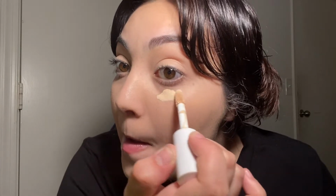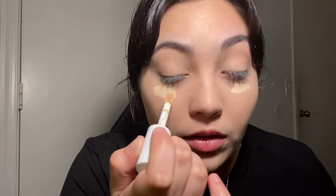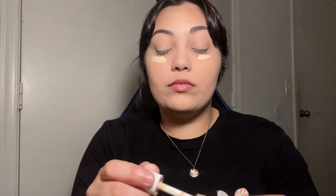I don't know if this is a better angle, but my camera kind of keeps falling down. So this is the color that I use. I don't use too much just because it is very white. So I just kind of do like a little cloud shape thing under my eyes, that's really the only place I put it. Now we're gonna blend it.